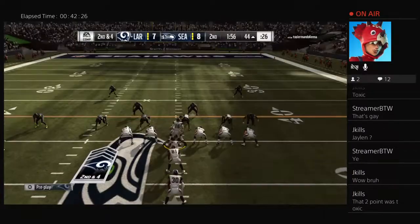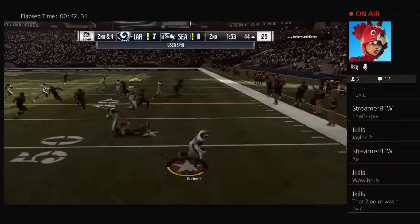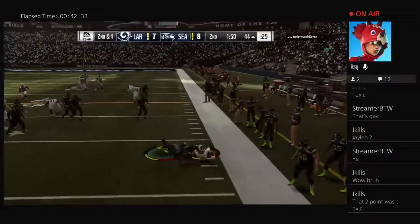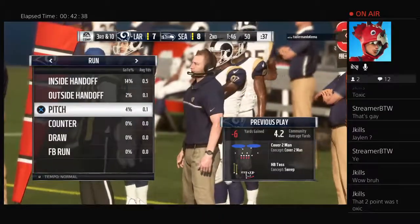6 yards was the pickup on the last completion. First down. Now they'll pitch it back to Gurley, and the play goes nowhere. Taken down, losing yardage at the 50, right at midfield.